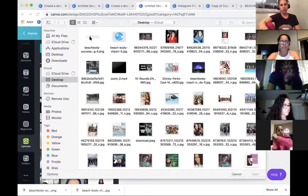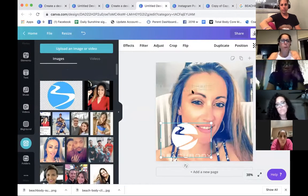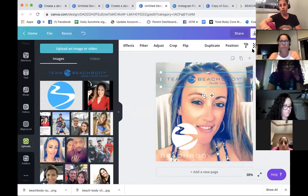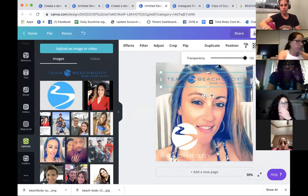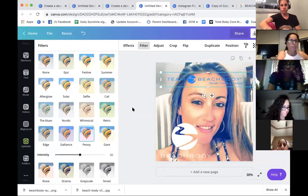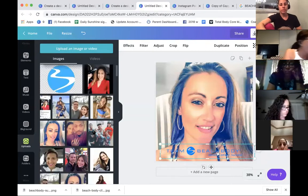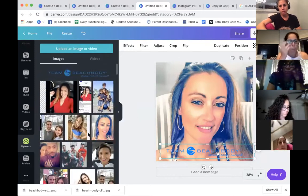But look, I found one now, so I go back, and it's the Beachbody logo. And you see how I bring it in, and then you just drag it on. You can make it as big or small as you want. You can crop it however you need, and you can also make it transparent or bold however you so choose. Sometimes you can even do effects to it and filter it, if you want to change the color of it. Okay, so that's another big question I get. And by the way, I always delete these when I know that it didn't work.